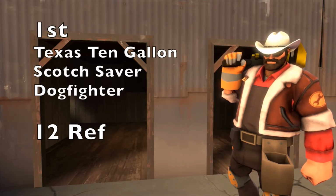Finally, in 1st place, we have the Texas 10 Gallon, the Scotch Saver, and the Dogfighter, coming in at 12 ref on the dot. Well, actually it's 11.99 ref, but that's basically 12 ref, so whatever. Anyway, this set is pretty much the classic cowboy set. You have the cowboy hat, a pretty cool beard. The Scotch Saver is personally my favourite engineer beard.